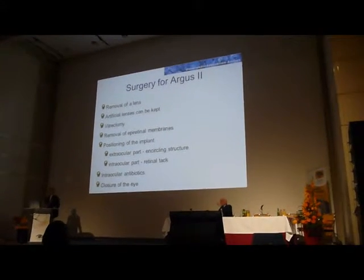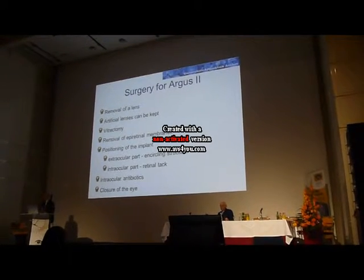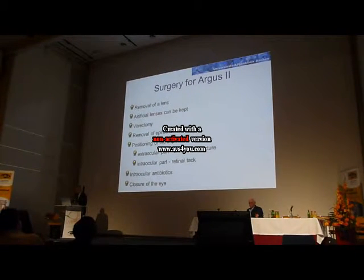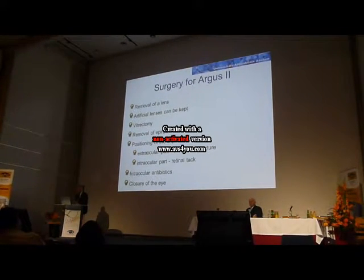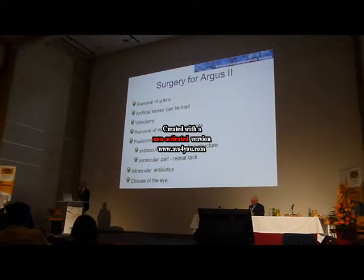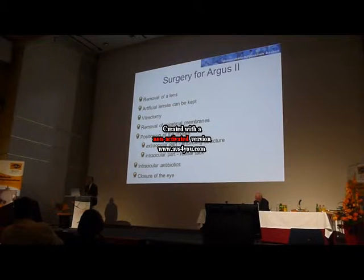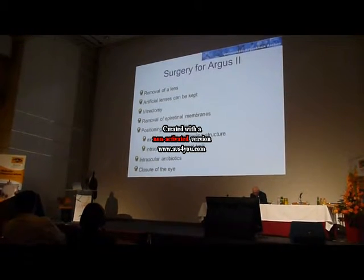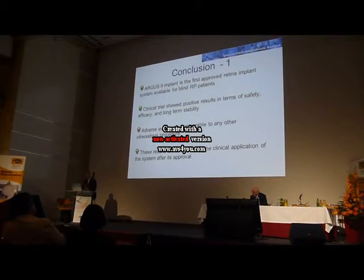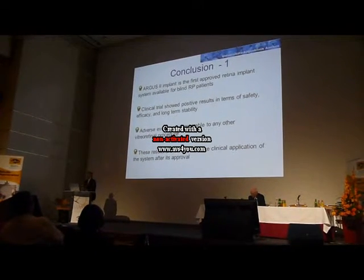The surgery consists of the removal of the lens, vitrectomy, removal of epiretinal membranes, which are not so rare in retinitis pigmentosa. Then the implant is positioned, and after the experience with these inflammatory reactions, users are required to use antibiotics in the surgery, and after that no inflammatory reactions were observed, and then the eye is closed. The Argus 2 implant is the first approved retina implant which is available for blind retinitis pigmentosa patients.